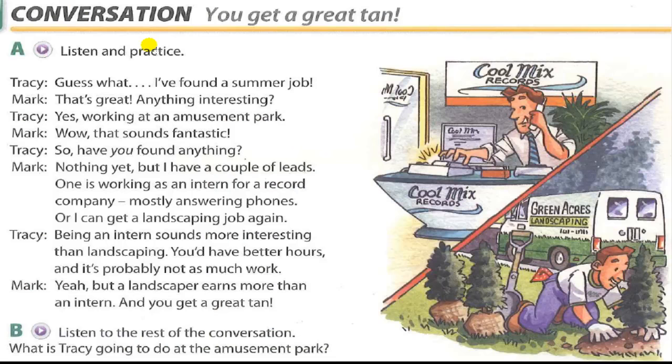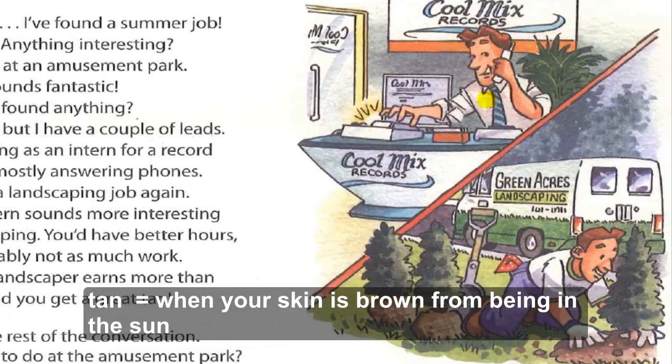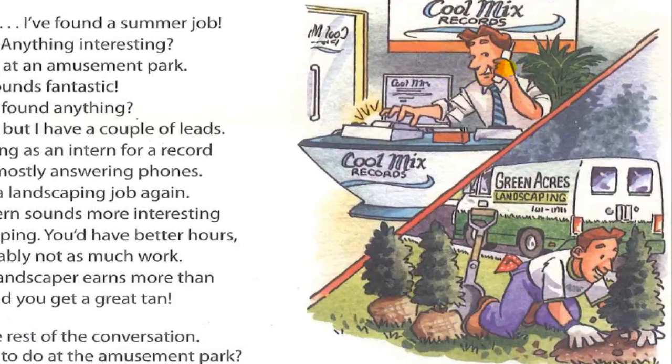Interchange 3, 4th edition. Unit 2, part 2. Exercise 7, conversation. You get a great tan. What's tan? Tan means to change the color of your skin. Here, look at the picture. What do you see? A young man, he is an employee, he's an intern, he's answering the phone. It's called Cool Mix Company. So this is an intern, means an employee or a person who works in a company but indoors.